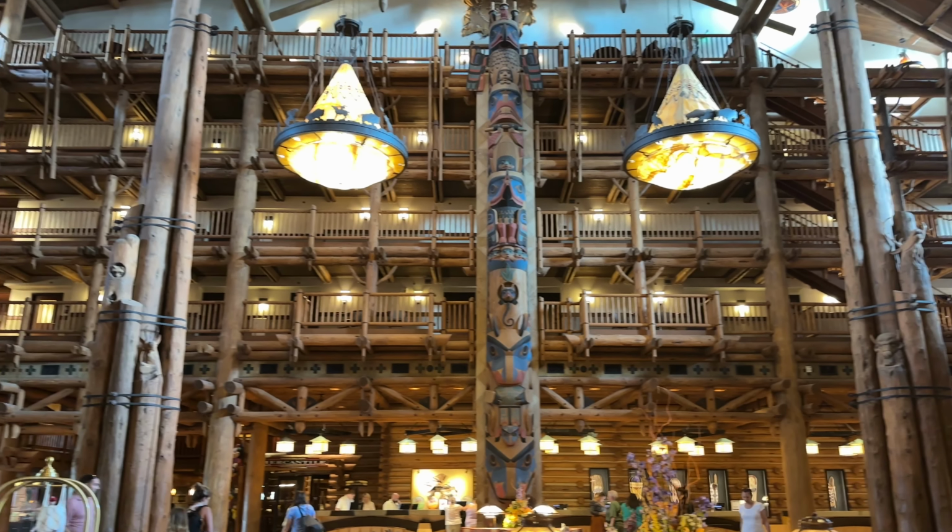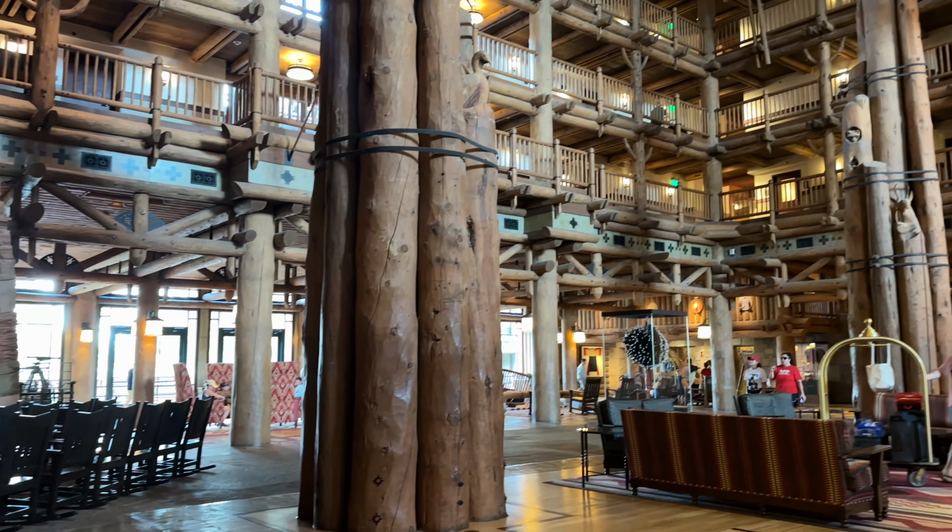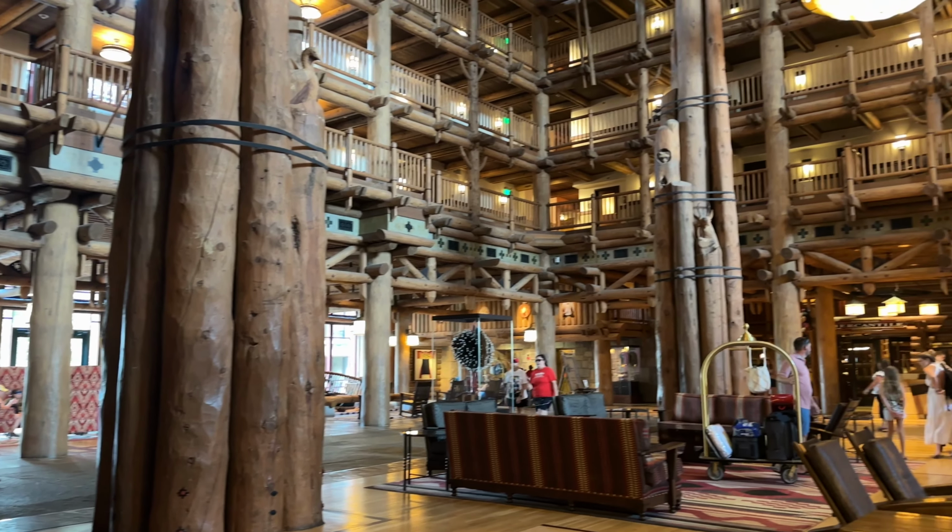It is now 4:30 p.m. and I've just spent the last couple of hours sat in that little couch right there, enjoying myself, getting all cozy and just enjoying the vibes of Wilderness Lodge. For now, we wave goodbye to Disney's Wilderness Lodge. Who knows, I might end up staying here sometime soon. I hope so. It's such an amazing resort.